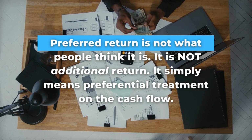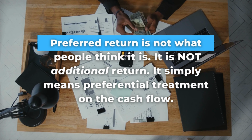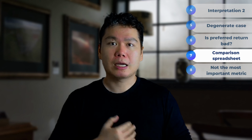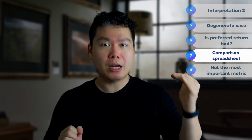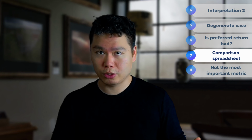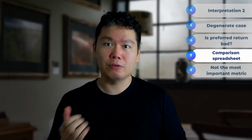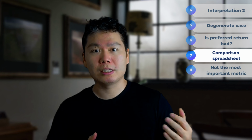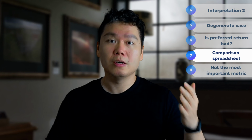Preferred return is not what people think it is. It's not additional return. It simply means preferential treatment on the cash flow. I created a spreadsheet that compares the 7% preferred and the regular 80-20 split. It turned out that if the deal is doing better than 110% total return over the course of 5 years, then the 80-20 is better for the LP because you have more of the upside. Whereas if the deal does less than 110% total return, then the preferred is slightly better for the LP.